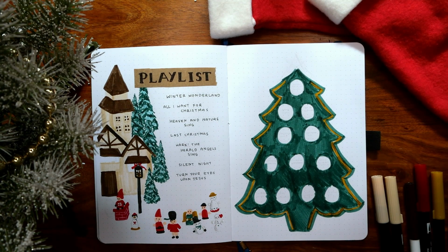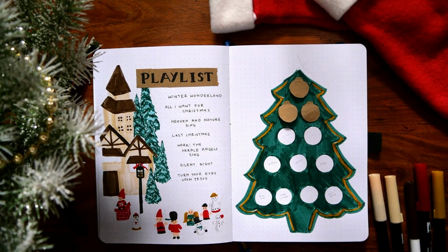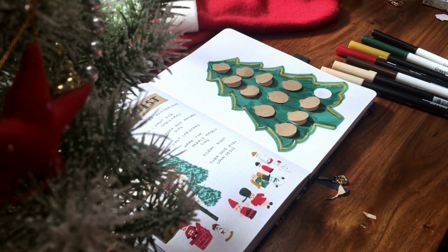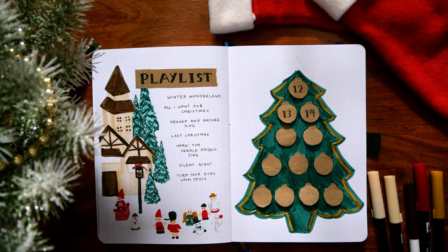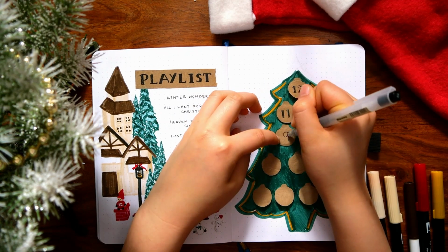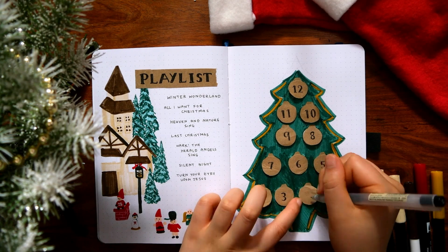So it's just this kind of huge Christmas tree, and on the Christmas tree there are baubles. I'm just adding some craft paper bauble flaps on top to act as that advent calendar thing where you open it up and you can read what's underneath. I actually made a mistake by going 12, 13, 14 instead of 12, 11, 10, 9, 8, 7, 6, 5, 4, 3, 2, 1. So I just changed that and now it works perfectly.